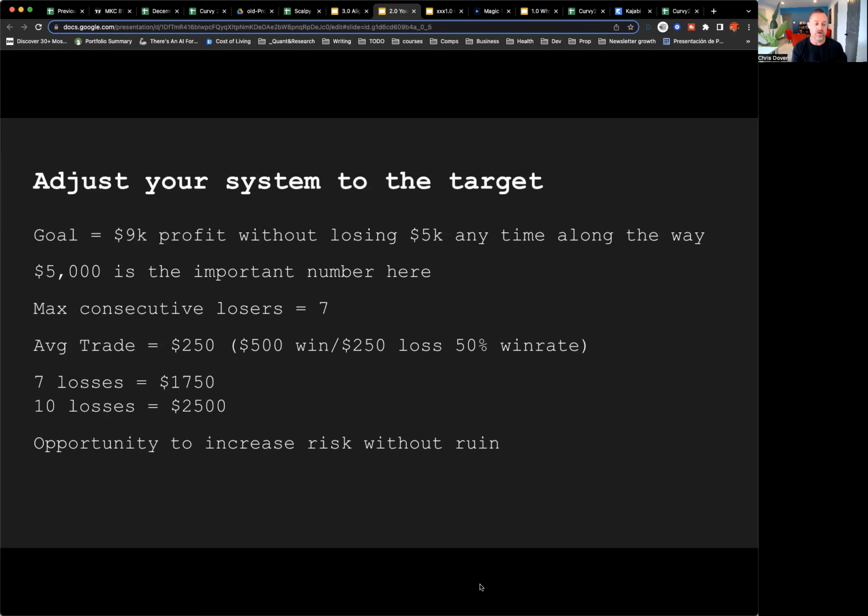I add a margin of error, and let's call it 10 losses in a row. I'm guessing that you probably would stop trading the system for a day or 2 or 3 if you took that many stops and just get your head right again. But let's give it 10 losses in a row. So that's $2,500 drawdown. That's still 50% of the total drawdown that you need to avoid.